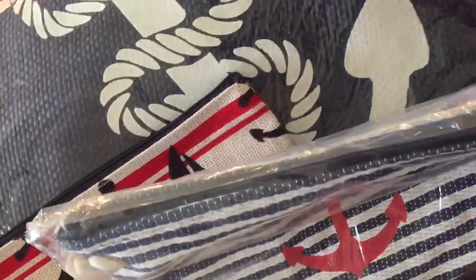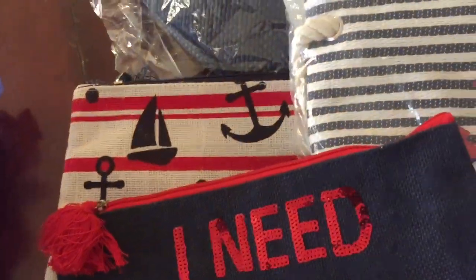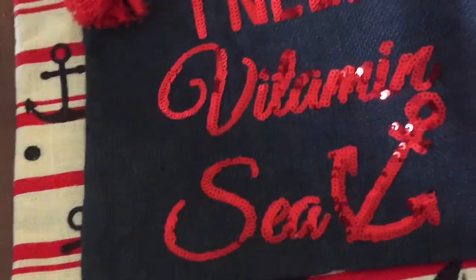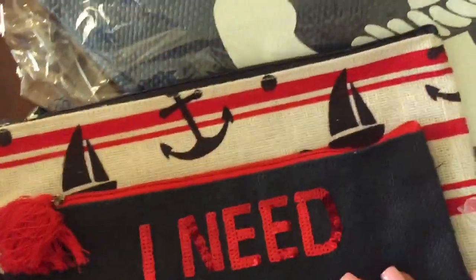And let's see what else. Oh, that is so cute. Got another little pouch that goes down on the bag. How cute is that, you guys? Oh, I love this. That is adorable. Okay, so this goes together. Oh my goodness. How adorable is this? I need vitamin C. This is so cute.